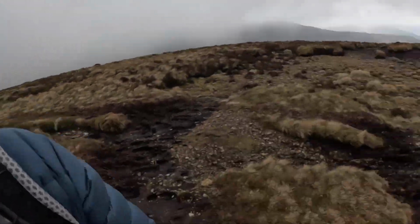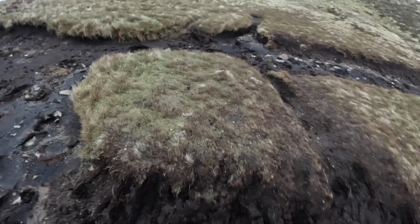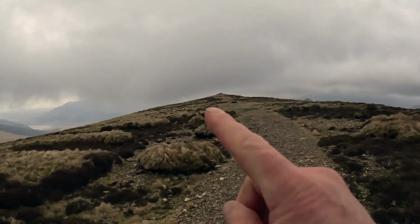Right, if you can hear me, I'm right near the top of Scar Crags. Massively windy. It gets a bit like this. So it's very peaty underfoot, but it's only for a little bit though. It's still windy, but this is flattening out now. Right at the top of Scar Crags, probably about 100 yards off, something like that, so that's the top there.